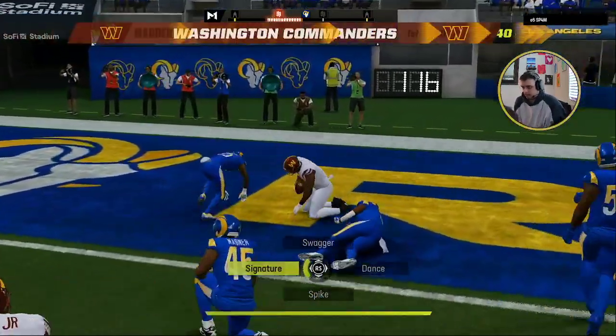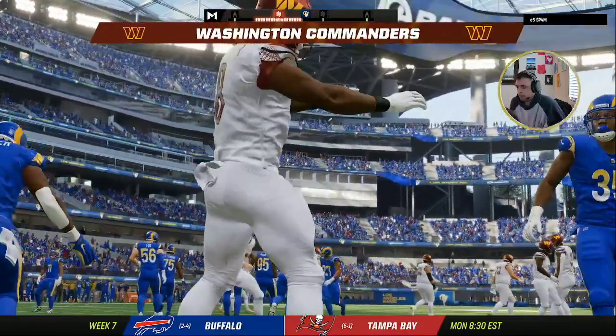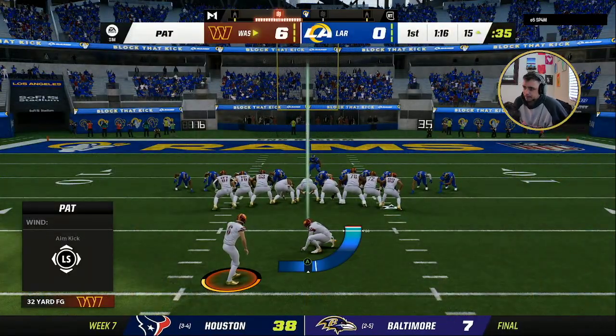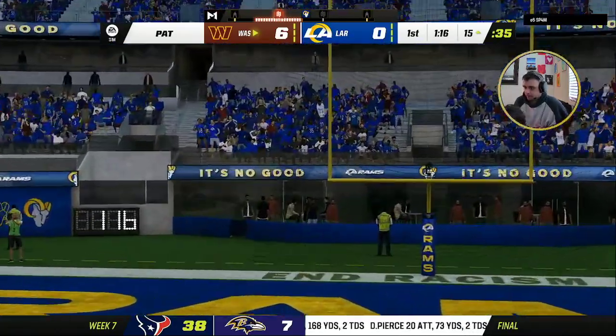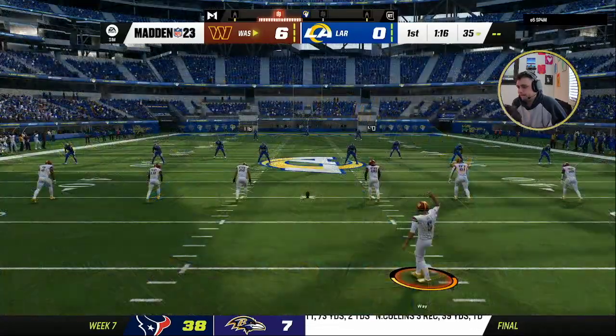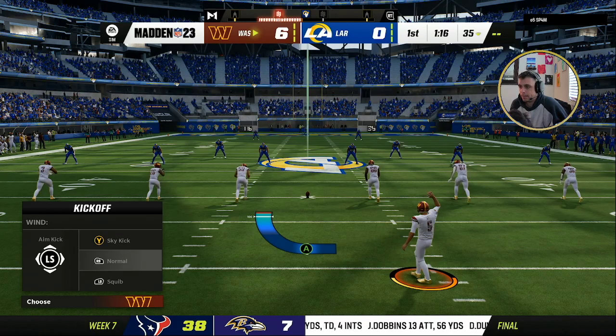And he takes it in. Touchdown, Commanders. Brian Robinson Jr., his second rushing touchdown on the year. And the Commanders are on the board first on the road here in L.A. And his kick is no good. An inauspicious start here kicking-wise as this one stays a 6-0 game.